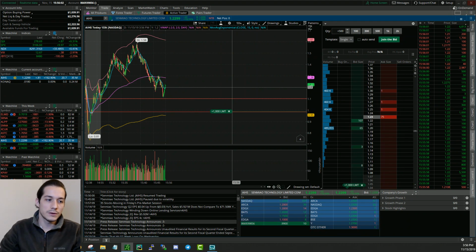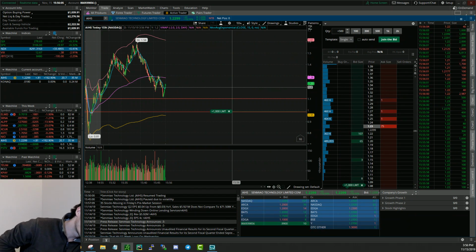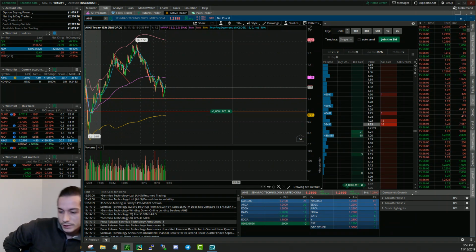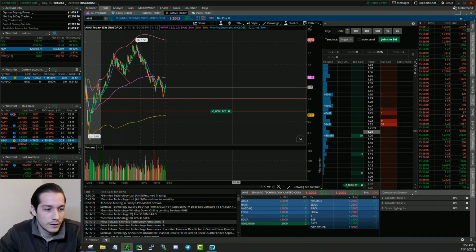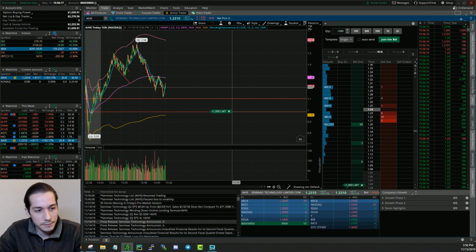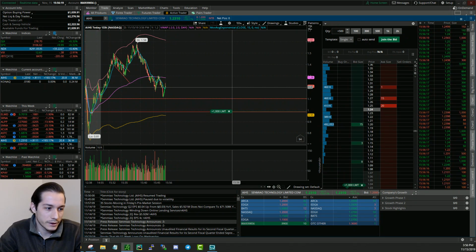Yeah, we were too cautious on this one. We had that limit order at 1.11, and then we moved it down. Too cautious. Better safe than sorry, though. Live to trade another day. These really tiny low floats just got me on edge.